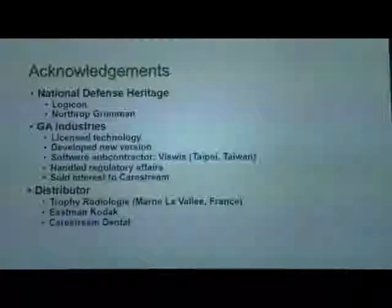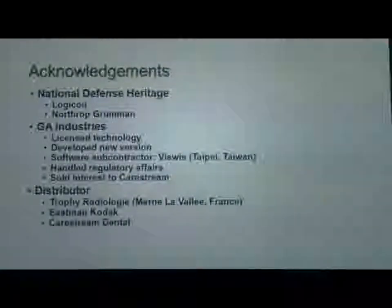First, a few acknowledgments. Some of these Professor Tiles already mentioned. My heritage is in the defense industry. I worked in it from the time I graduated from Caltech, starting at the RAND Corporation. And later in my career, I ended up at Logicon, which was a quite large defense company here in Southern California. It was there that I led a group that invented the product I'm going to talk about today, called Logicon Caries Detector, and of course that's why Logicon's name is in the product name.